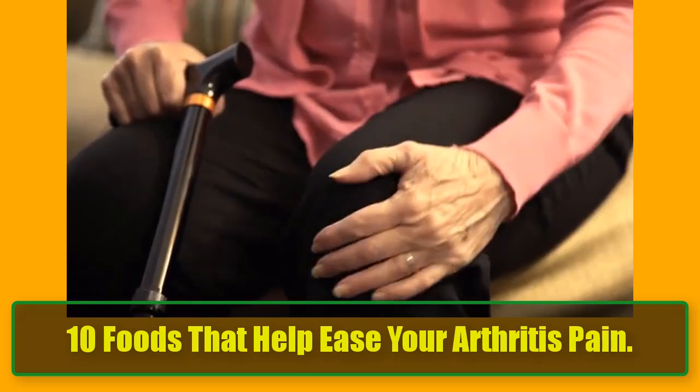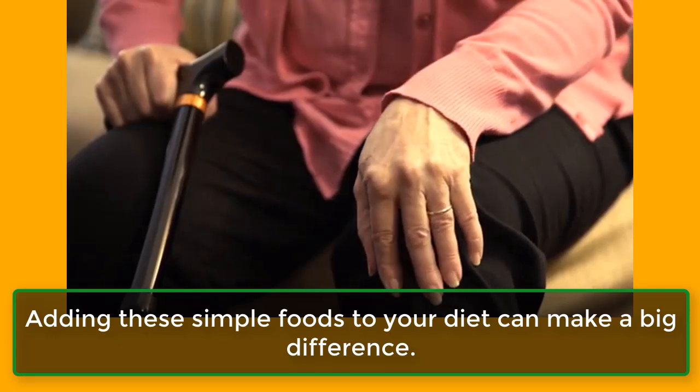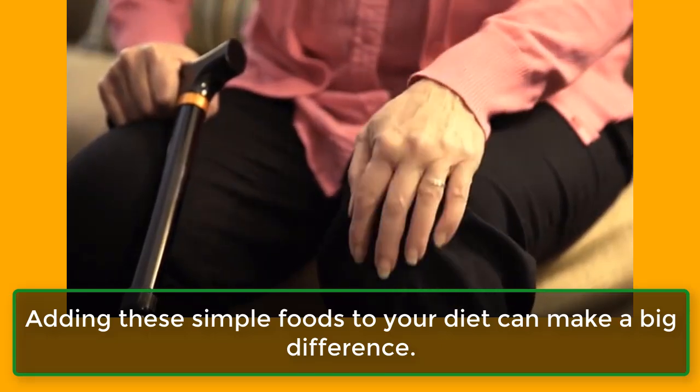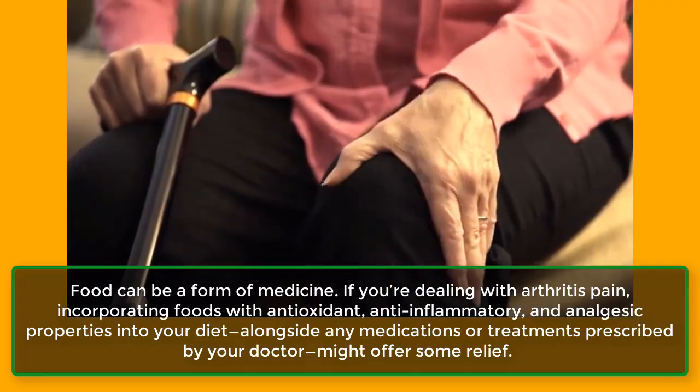10 foods that help ease your arthritis pain. Adding these simple foods to your diet can make a big difference. Food can be a form of medicine.